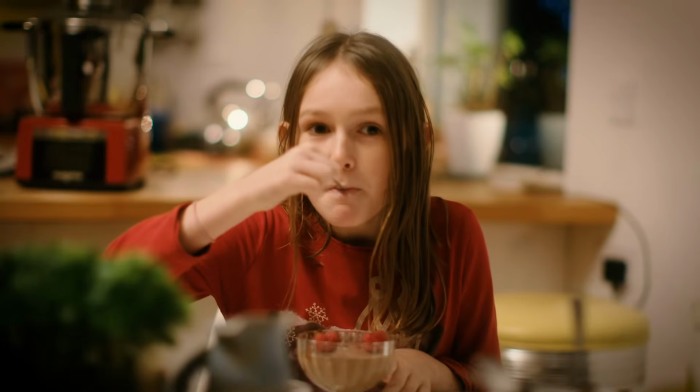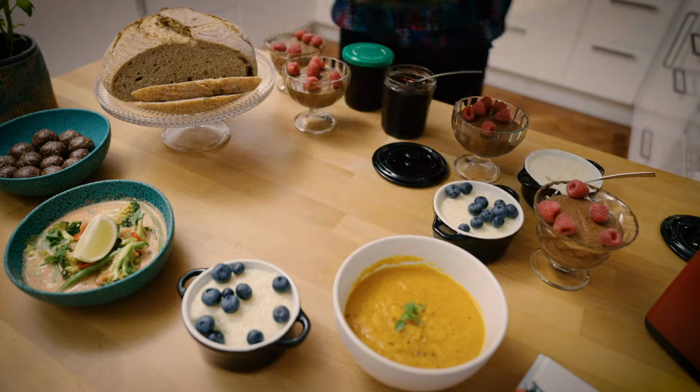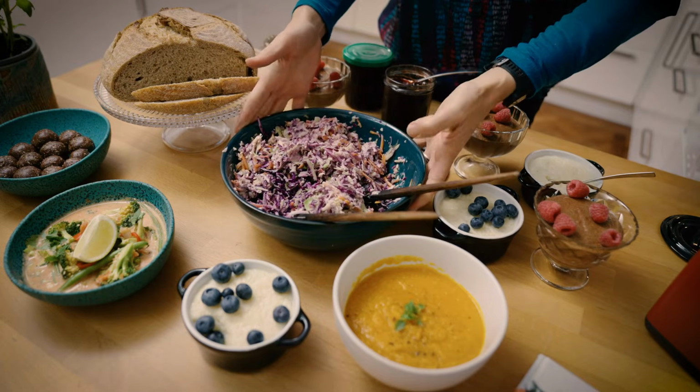The Cook Expert saves time, so much time. The Cook Expert has generally changed our lives. Delicious, nutritious meals. I cook more without cooking more.